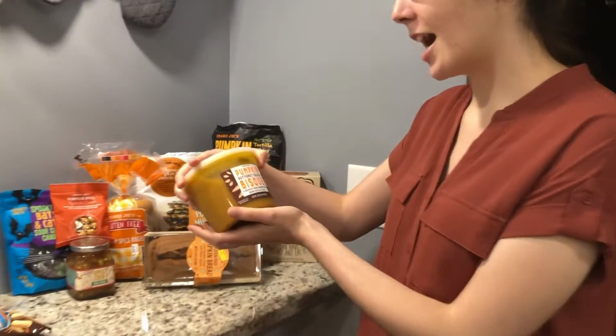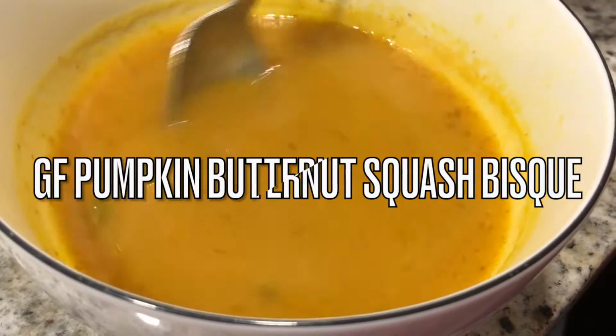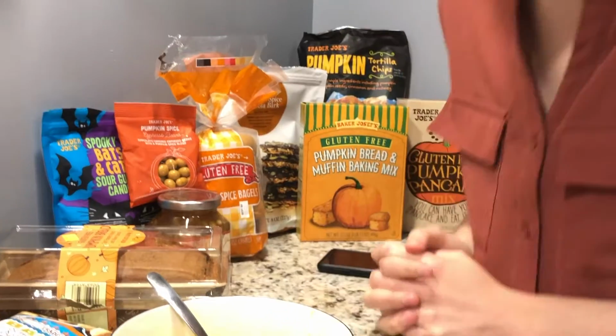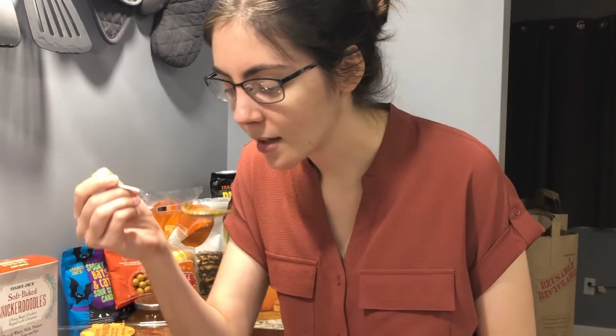I want to try the pumpkin butternut squash bisque because I am very hungry and this is an easy thing to start with. It mostly smells like carrots, actually. In a good way? Sure. I've never really had a soup that's mostly just broth, like this one is, besides maybe miso soup. But it does smell nice. Again, kind of like carrots, but it's still nice. There's a mixture of carrots and squash and things like that in it. But let's see.